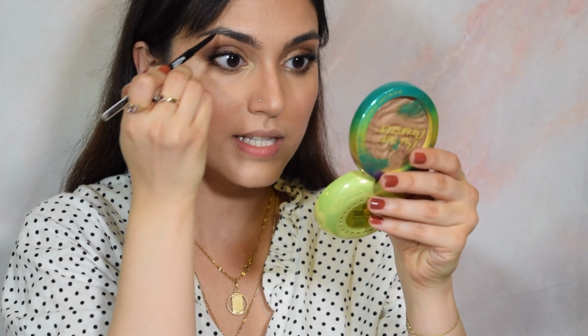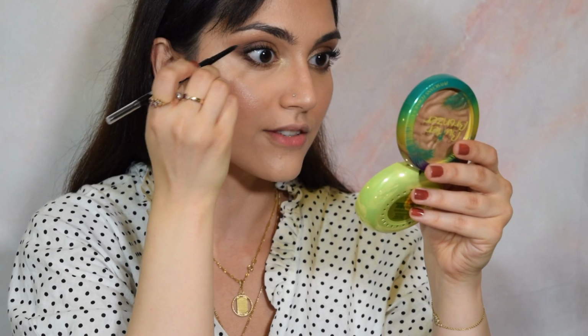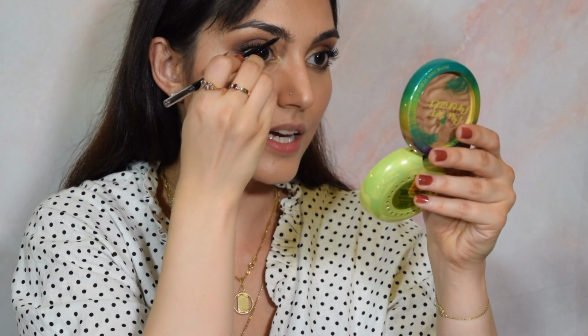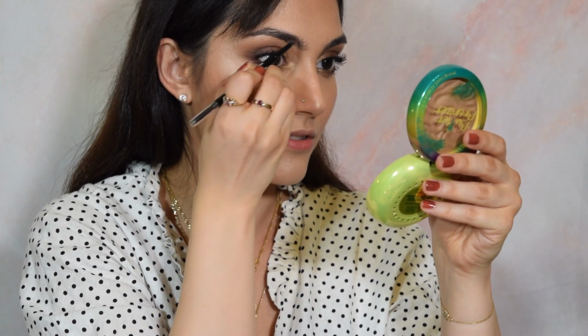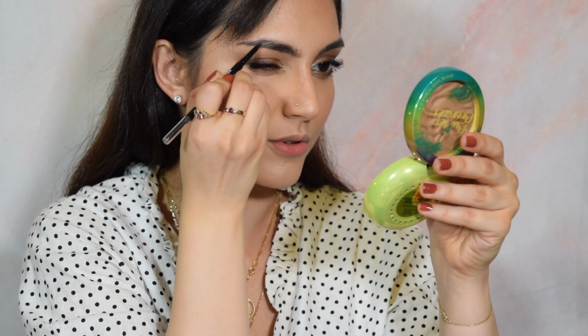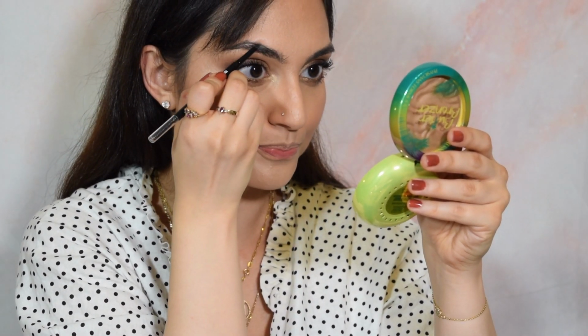My problem with this is that it's not very easy to get the color to deposit, which makes it hard to create precise strokes, even though the tip is so thin and so fine. It just takes too much pressure and force for me to be able to do that, and that is how I prefer to do my brows. You can see right now I'm having some trouble.